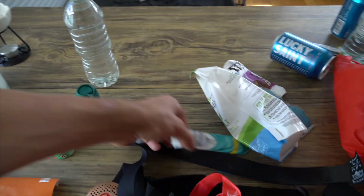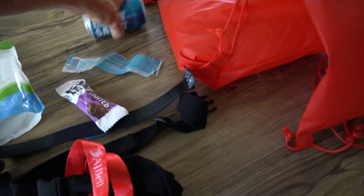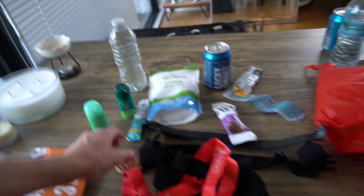Probably shouldn't have done that because that's hit hard. I feel like I need some water as well. We have some Mitchums. If you know, you know. Let's just do this. Water, electrolyte powders, Epsom salts, a peanut bar. Probably one of my favourite 0% beers actually, and an energy bar.